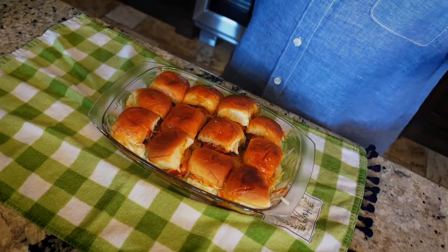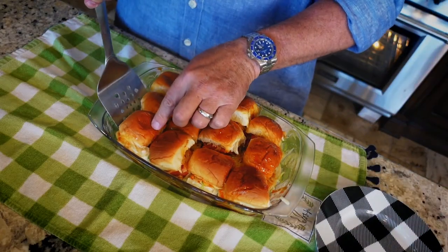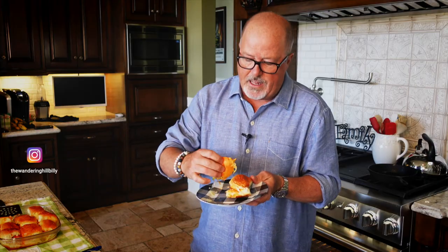Oh, which ones do I want? Which ones do I want, Brianna? I'm gonna have these two over here, just because they seem to be calling my name. Yes, two. When you have sliders, if you have one, you're just a sissy is what you are. Okay, here we are, gang. Easy, as easy can get, look at that. Messy as hell, which is what you want. Oh, here we go.